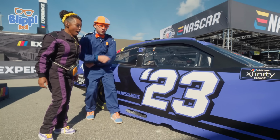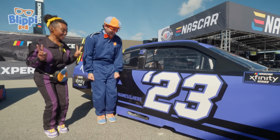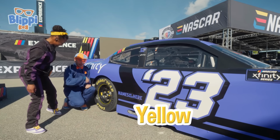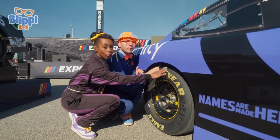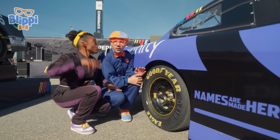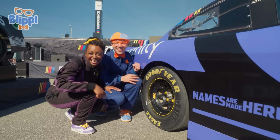Whoa! Hey, do you see what color this race car is, Meekah? Yeah, two of my favorite colors, purple and some yellow on the tires. Whoa, yeah, and these wheels and tires look so big. Check it out. Whoa, they're really smooth. Ooh, I want to feel. You feel? Wow. Really smooth. Oh, yeah, and they're kind of hairy, too. Yeah. Well, that's funny. A real race car driver. Let's go say hi. Let's go.